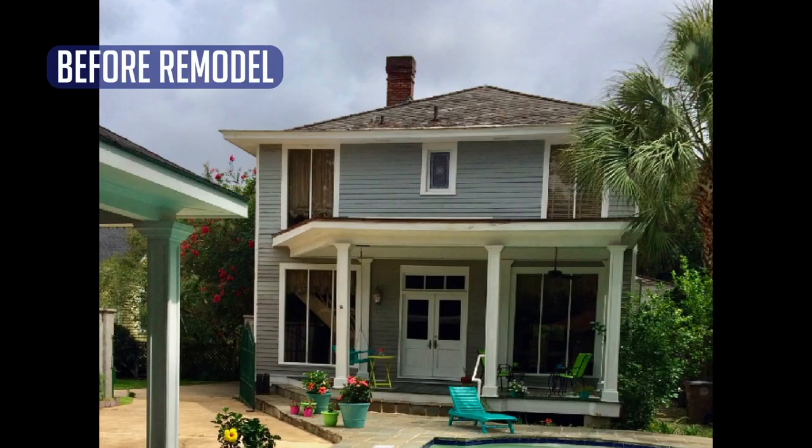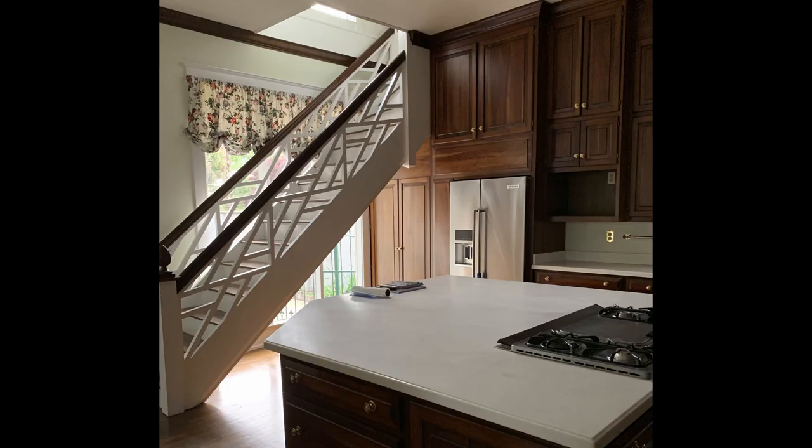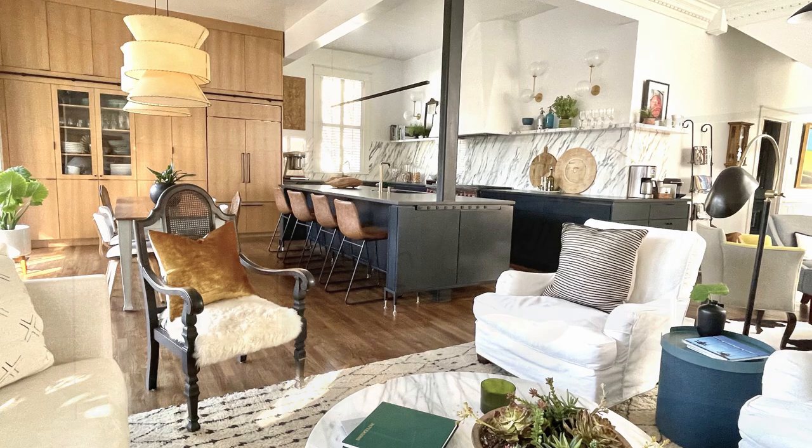Having recently moved to Alabama from North Carolina, these homeowners wanted to live in a historic home that also had the amenities of a modern home. Their 1908 home had been remodeled in 1987, but it was time to bring it into the 21st century. A dangerously steep rear staircase was removed to open up the kitchen into the living area.